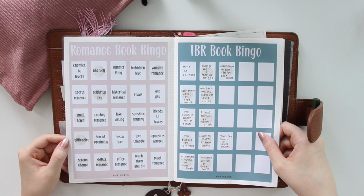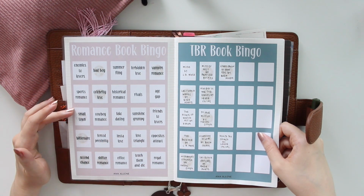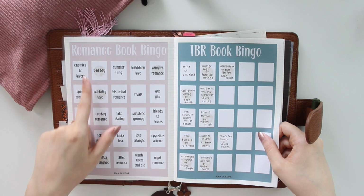Now let's move on to my book bingos. I have a couple of them going on. This one already has the boxes filled in for you. It's the romance one.